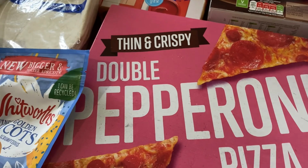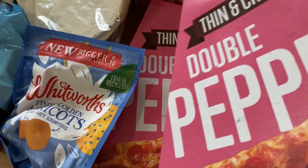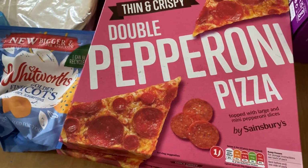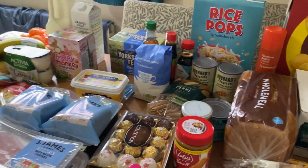And then I've also got 2 of these double pepperoni pizzas because they were on offer for £1. So I've got 2 of those, and I thought they'd be a quick and easy dinner at the weekend. So that is everything that I picked up from Sainsbury's.